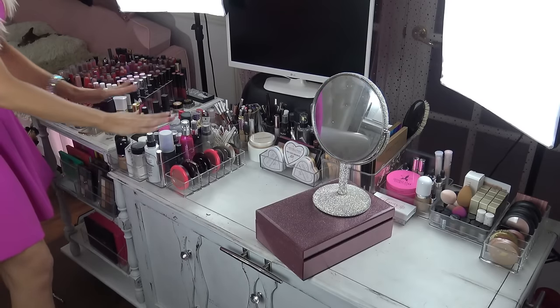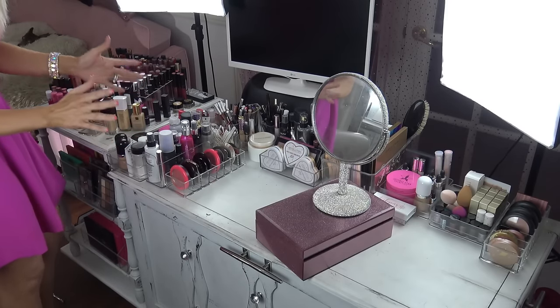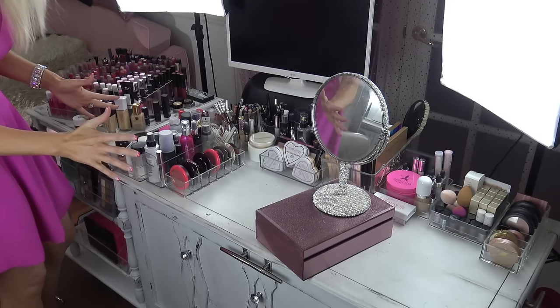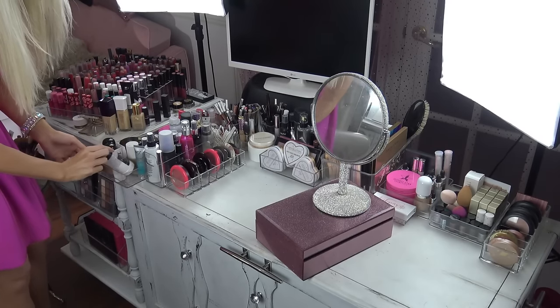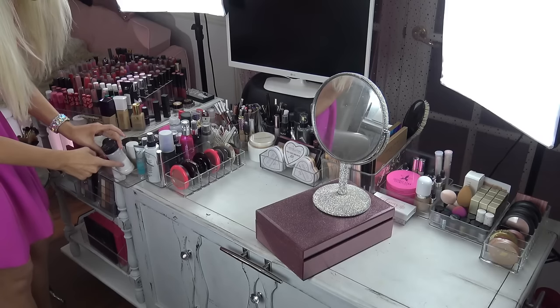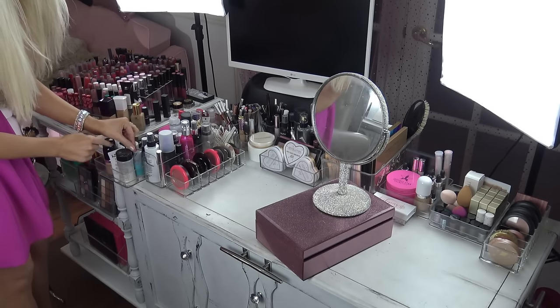Now this is just a whole random cluster of goodness, but oh my goodness, I know where everything is. This container, for instance, has my RCMA powder that I bake my contour line with. My number 7 Airbrush Away Pore Minimizing Primer.